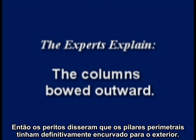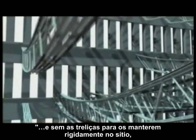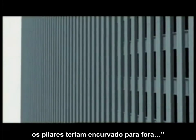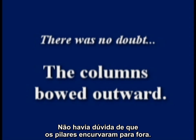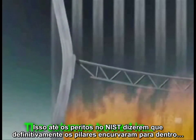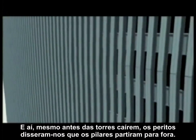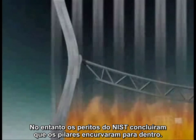Then the experts said that the perimeter columns definitely bowed outward, and without the trusses to keep them rigidly in place, the columns would have bent outward. And the FEMA study showed animations of this outward bowing in their study. There was no doubt that the columns bowed outward. That is, until the NIST experts said that the columns definitely bowed in. And then, just before the tower's fall, the experts told us that the columns broke outward. However, the NIST experts concluded that the columns broke inward.